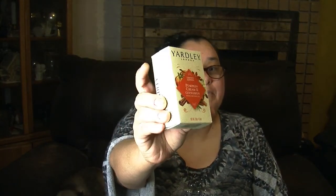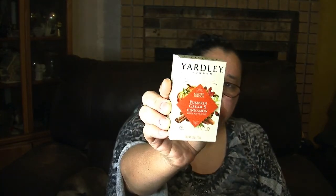Now I got this soap bar by Yardley as well, and it is in pumpkin cream and cinnamon with amaryllis oil. Oh, it smells pretty darn good. Very good. It's not overpowering, but it smells so good. So I'm curious to know how it leaves a scent on your skin. So let's try that in the next few days and report back to you.